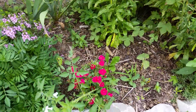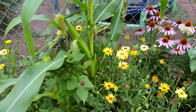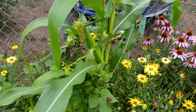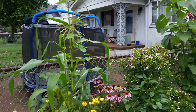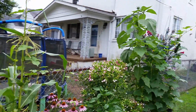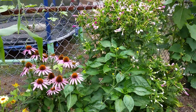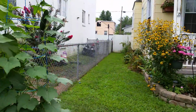Volunteer, I'd say this is a Sweet 100 cherry tomato. And I just went through and planted corn in just odd various places, and whatever came up, and this one is doing tons better than what's over here. You see the difference? Anywho, I got some purple cone flowers, echinacea over there. There's sunflower behind the cucumbers.